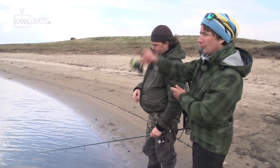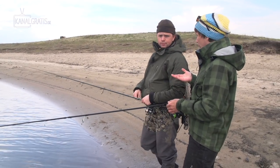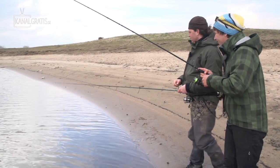Always when I'm fishing new spots with new methods, I like to ask the locals how they are fishing. So how are you fishing the Carolina rig in this spot? Key is fishing it slowly. If you think you're fishing it slowly, you have to fish even slower than that. Let's give it a try and catch a big one. We haven't caught big enough today. No, only small ones.